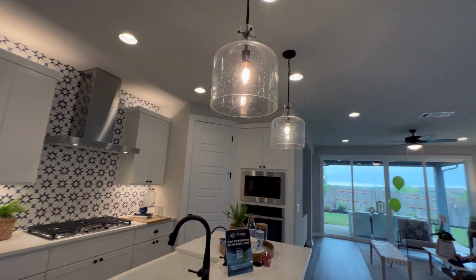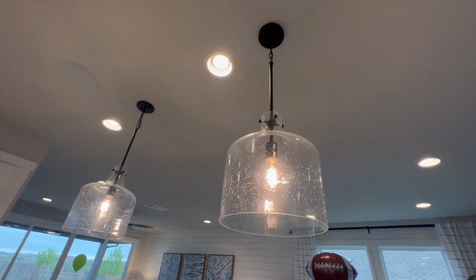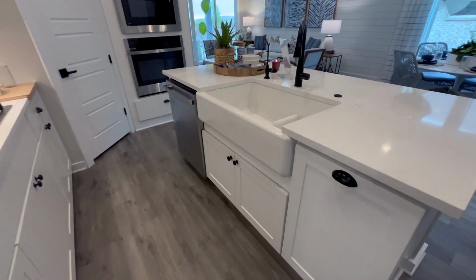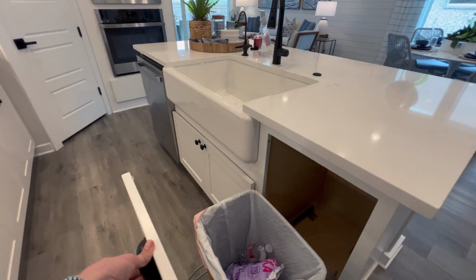So let's step into the kitchen. I like the light fixtures they picked here. Now, you may not put light fixtures here, but it definitely adds to the property. They went with a 60/40 sink right here. That's a farmhouse, so it has 2 sides to it. You tell me if you like that or not.